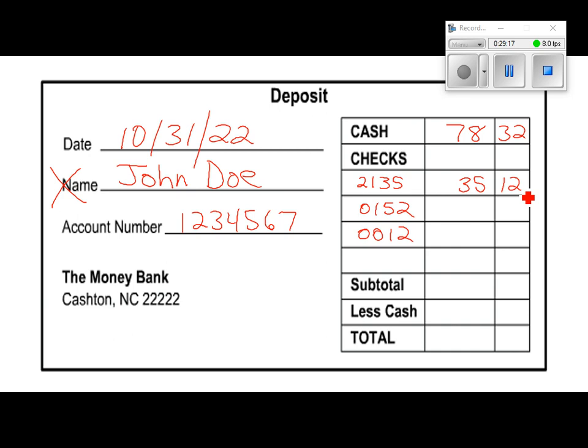$35.12, $15.20, $132.78. And then you total all those up, and that goes right here. And again, this less cash, this is the part that seems to confuse most every student. Not every student, but a lot of students. That's how much cash you're getting back. So I'm putting money into this account, and then I say, okay, I need cash back to go buy supplies or go buy whatever. That's what this is.